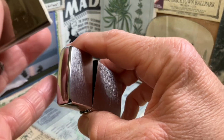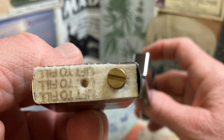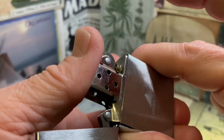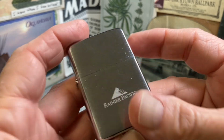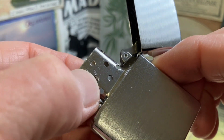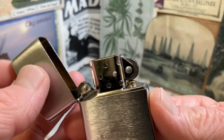And I believe we're going to take a look. That's the base felt pad there, lift to fill, and it has the hole. But we are going to look at the box and the paperwork that will come with this lighter. And like I said, I definitely want to note that there appears to be some minor sweeping there off the corner of that windscreen on the back side. So we will not be opening this back up again.